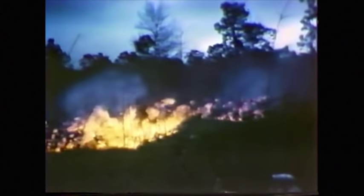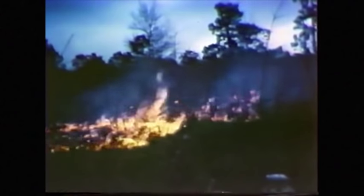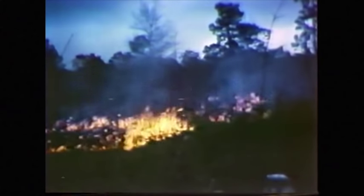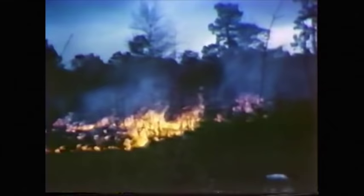Then suddenly it happens. Fire. The kind we've been hearing about. We didn't want to see trees burn, of course. But if a fire had to happen, we've been hoping it would do it while we were around. And now, here it is.